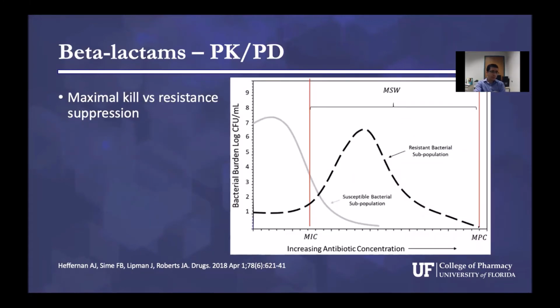And if we're looking at different targets, that is a maximal kill target versus a resistance suppression target. On this figure, you can see on the y-axis the change in colony-forming units, and on the x-axis is the antibiotic concentration. As you transition from low to higher concentration exceeding the MIC, you can see the gray line drop, which is the drop in the susceptible bacterial subpopulation. But as you cross that MIC, you will also see an increase in the resistant bacterial subpopulation, which will need a much higher concentration to kill these resistant organisms.